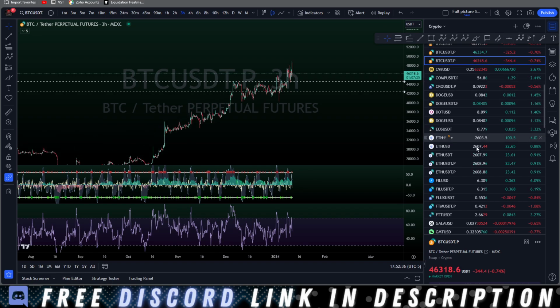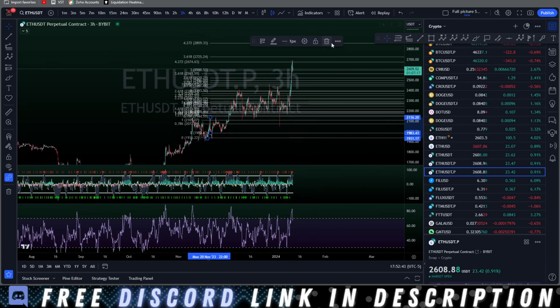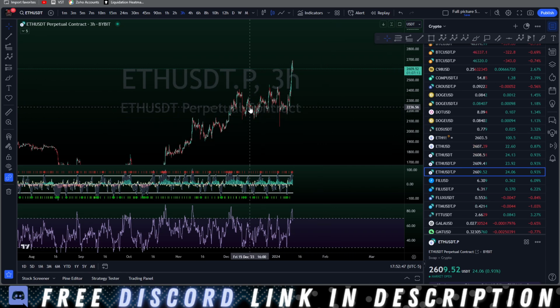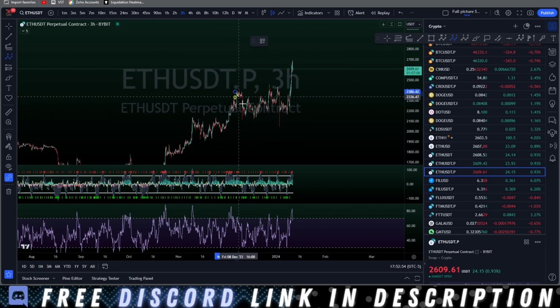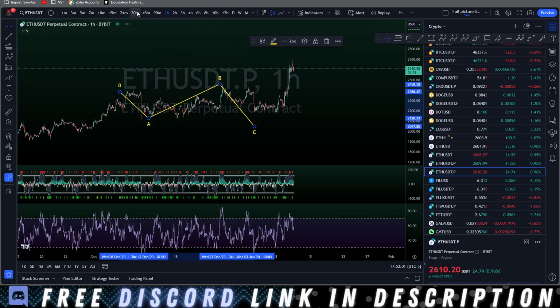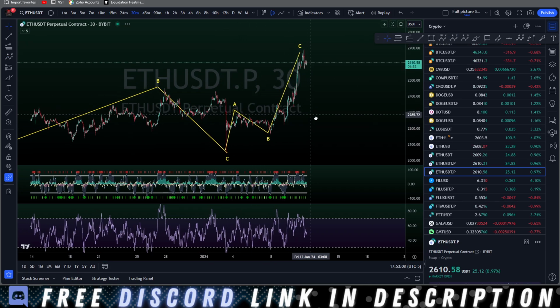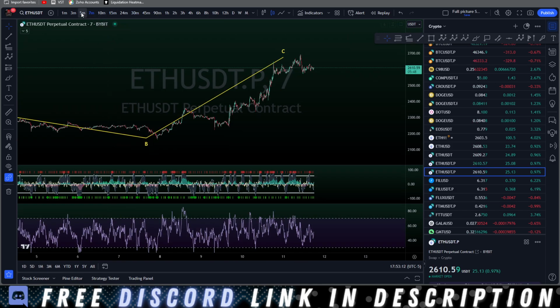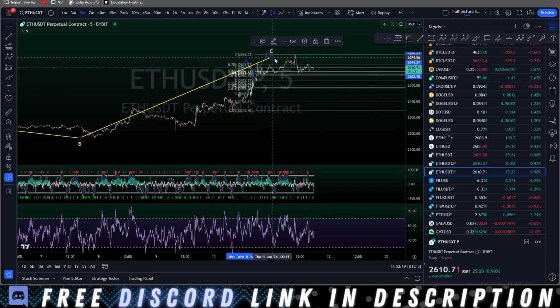We're going to look at Ethereum. I'm going to show you the flat on Ethereum. It looks quite nice to me here. This was a flat, some type of a variation WXY flat. It was weird. Ethereum doesn't trade perfect. Never has, never will. Here, I have another ABC. Zoom in on this. Like right there, that could be a finished flat right now on Ethereum, and we could start to impulse to the upside. But this does look corrective right there.